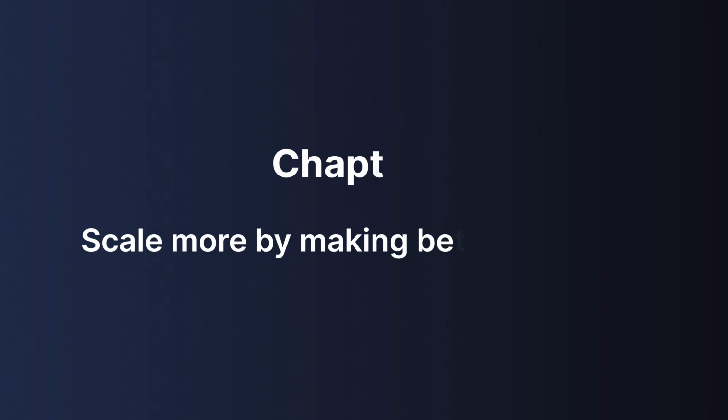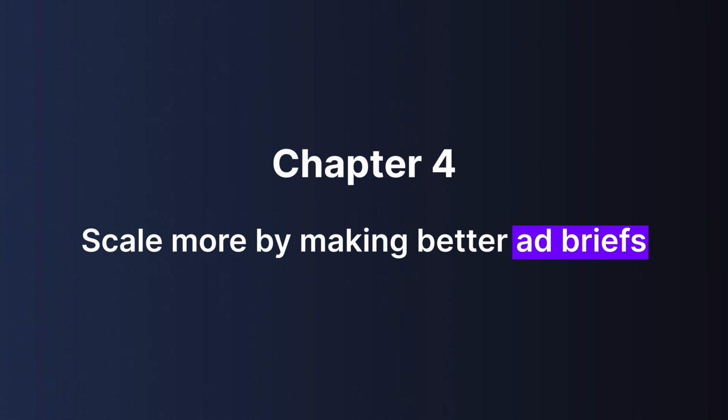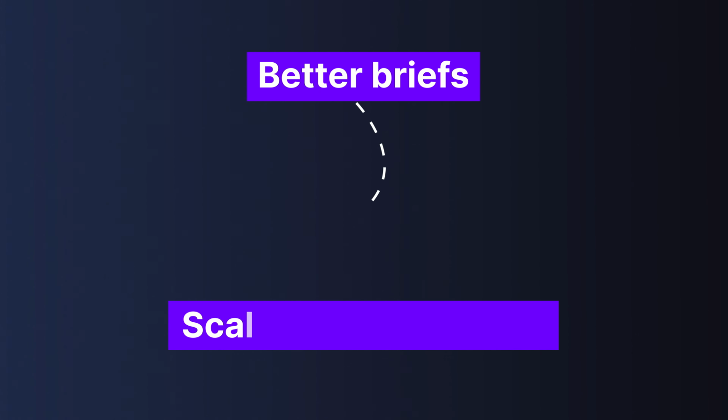Chapter 4, scale more by making better ad briefs. Who doesn't love a cheeky little ad brief? I mean, all those boxes to fill in with inane text and super long links to paste in there and some unintelligible directions to delegate. Am I right? No, you're supposed to say, Travis, you're wrong. Look, my little advertisers, better briefs means scaling more winners.